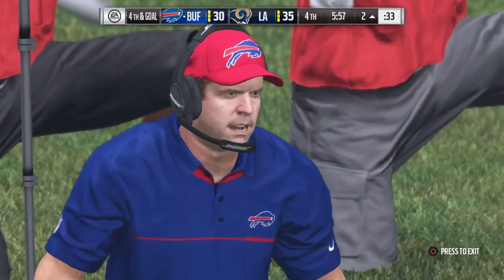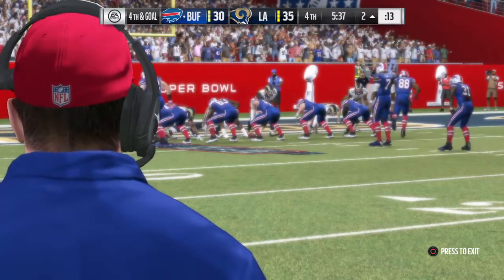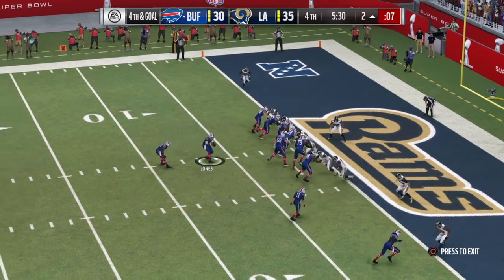Brandon, it's easy to make decisions from right up here where we are, right in the cheap seats, but let's be frank about this one. This isn't even a decision as far as I'm concerned. They have to go for it here. Field goal does you almost no good as time's running out in the game. If you want to win, you have to be aggressive here.